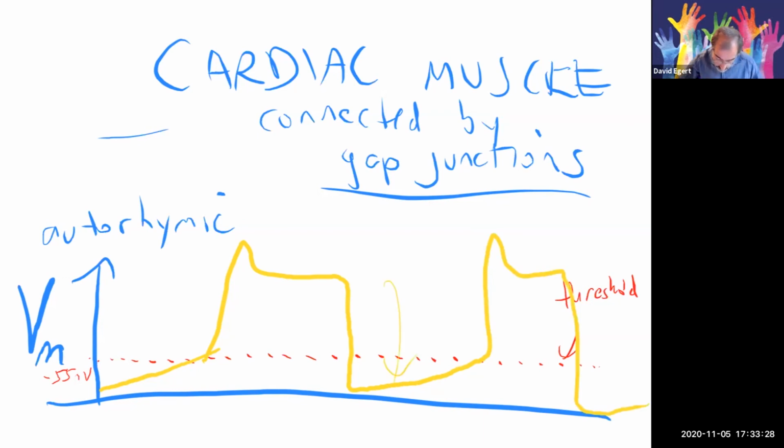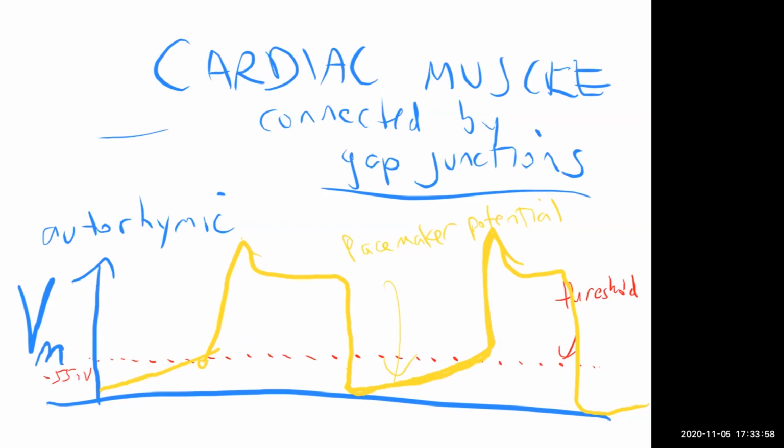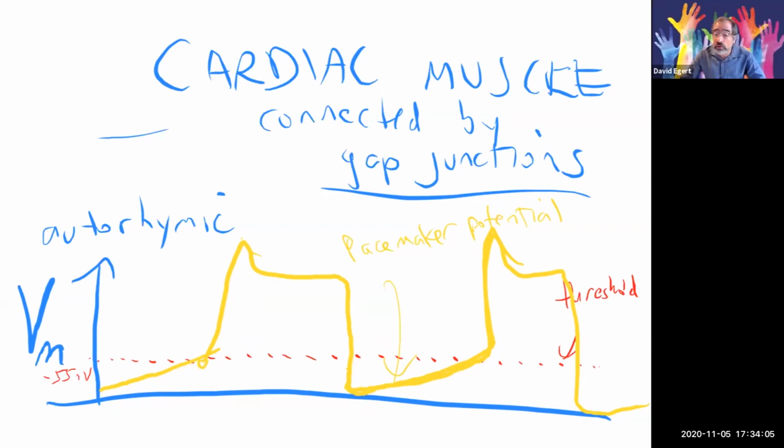But so this little pacemaker potential, you don't have to do anything. It will automatically, like every few seconds, it's gonna hit threshold again and fire off and contract and then drop back down, but then drift back up and hit threshold and fire. So that's what I mean, autorhythmic. You just sit here and watch it and it just keeps going, vzz, vzz, vzz, vzz. And again, your autonomic nervous system might be able to change the frequency, speed it up or slow it down, but the core autorhythmicity is just intrinsic in the cell itself.